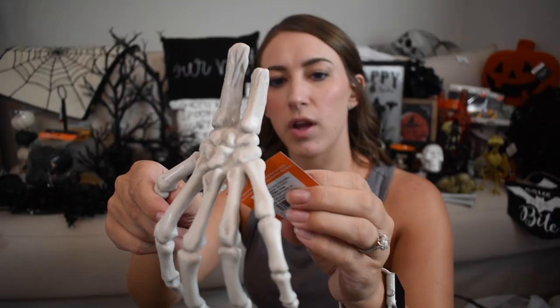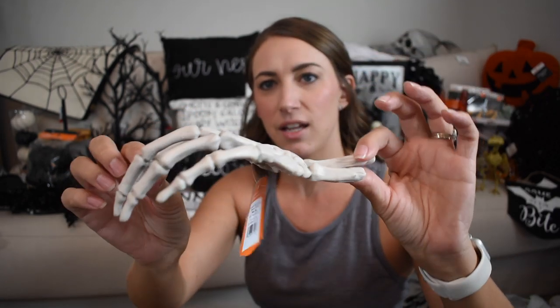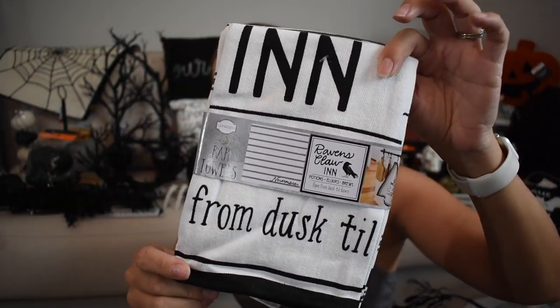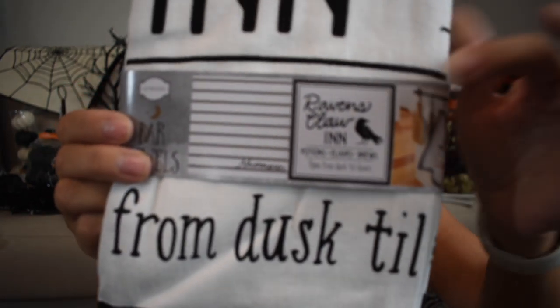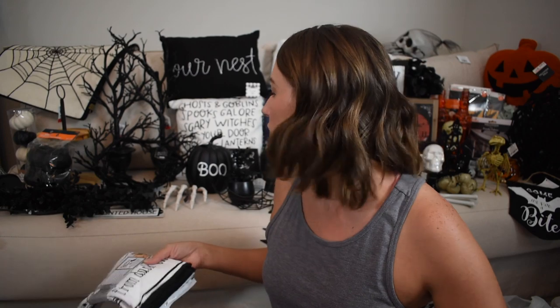This was also from the Hide and Eek brand at Target. This is just a skeleton hand. I thought this one looked really good out of a lot of them that I saw, and that was $3. These bar towels here, that's what they have on them. I'm not sure what I will use these for. I thought about making a pillow cover with them, but I don't know. We'll see if I get that far.